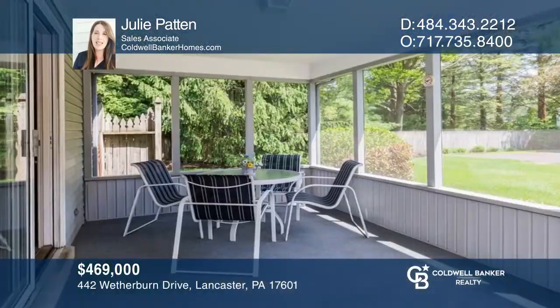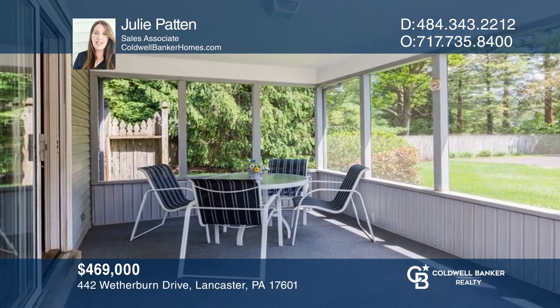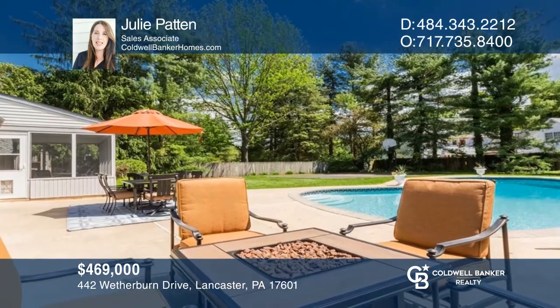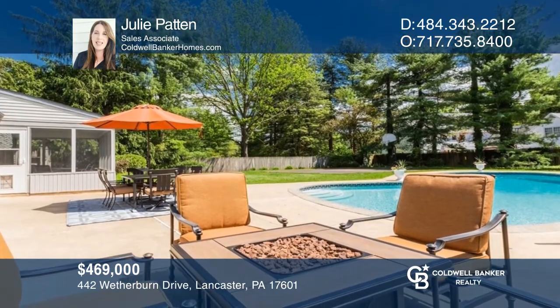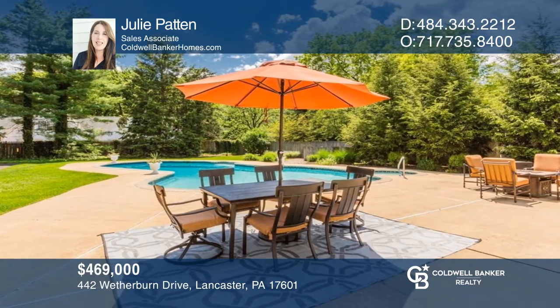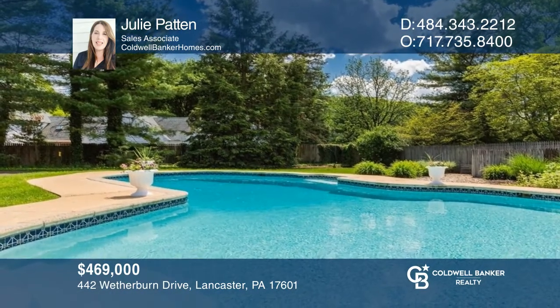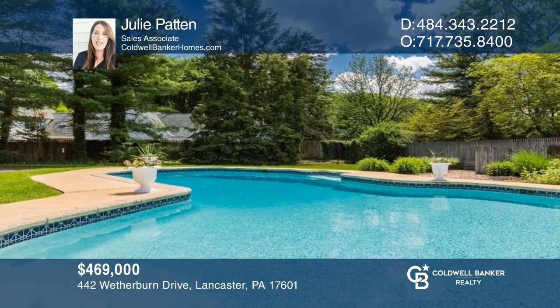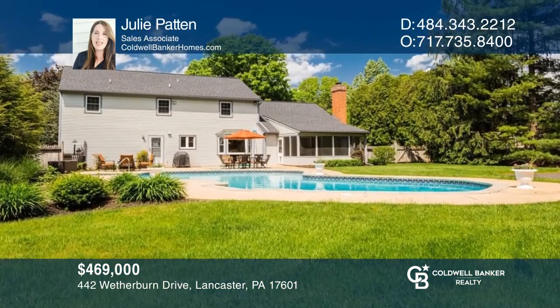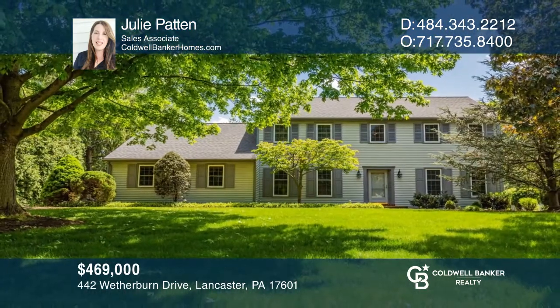Enter an entertainer's paradise and enjoy 4 bedrooms, 2.5 baths, a family room, a formal living room, a dining room, oversized 2-car garages, and a finished basement. The beautiful kitchen hosts a bay window. A screen porch overlooks the fenced backyard with an in-ground pool and a half basketball court. Julie Patton would love to tell you more.